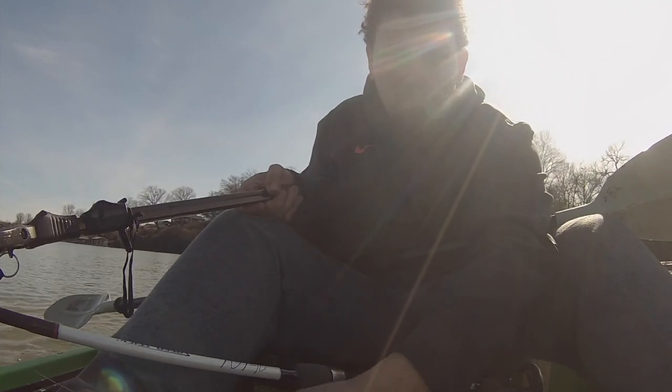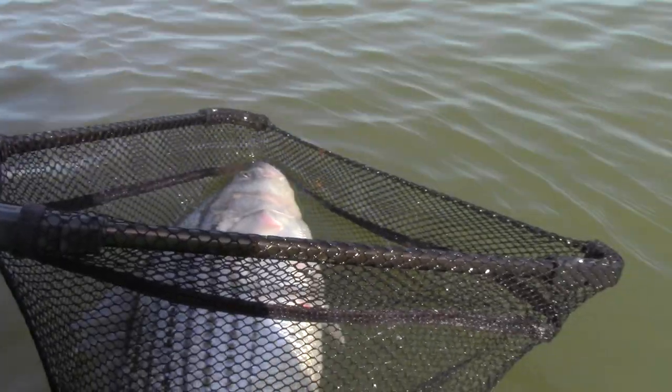An 8-pound fluorocarbon. It's the second one. That's gonna be the last one that I can keep. But I mean, hey, I can still keep on fishing for fun.